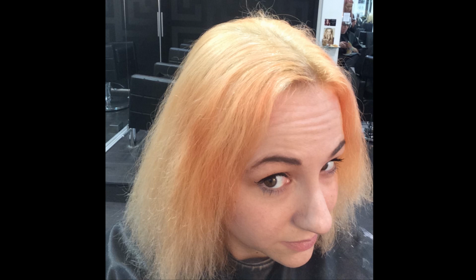And then we got to the point where it was probably as light as it was gonna go for that day. She said that once it reaches a certain point, it's not gonna go any further than that. So even if you put bleach on again and again for the rest of that day, it's not gonna go any lighter. Your hair's had it, that's as much as it can do today. So that was about after 2 hours.